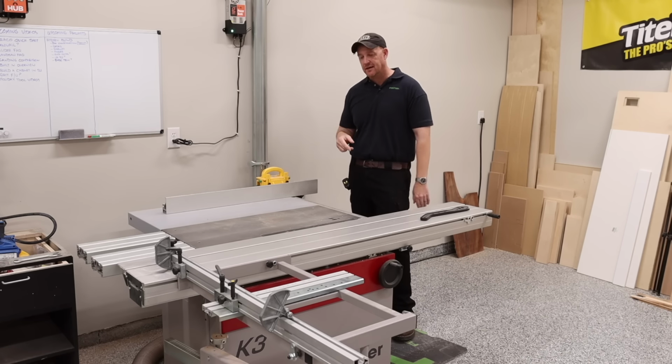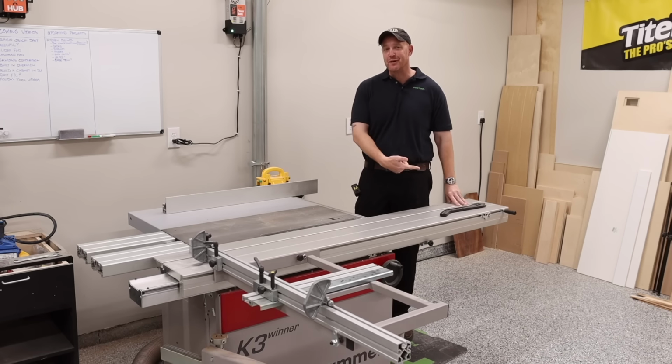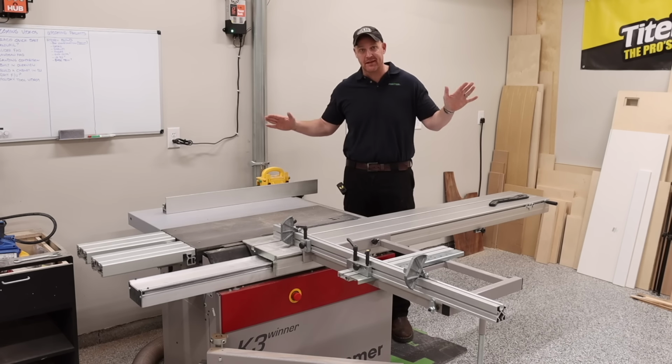So I made those adjustments and did that. But then one day I was like, I probably shouldn't use the saw that way very often unless I needed to, because that's when I started to learn how to use the slider and the advantages of the slider, and that's when everything changed for me.